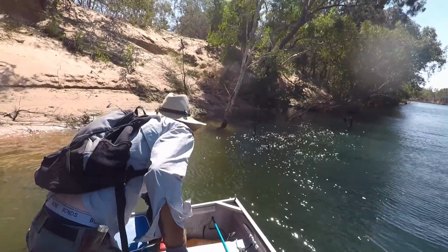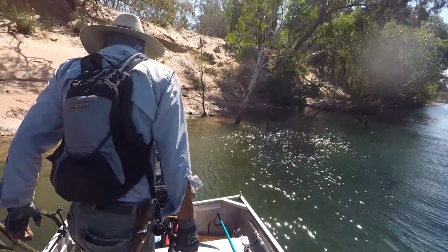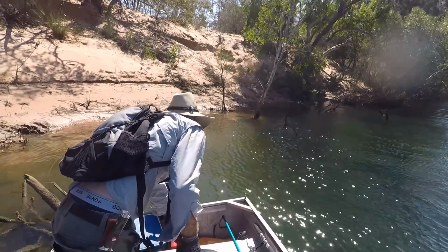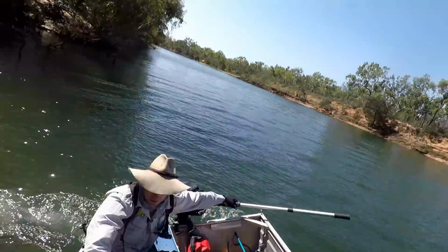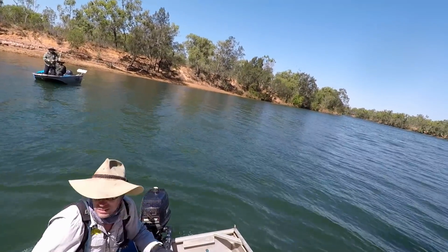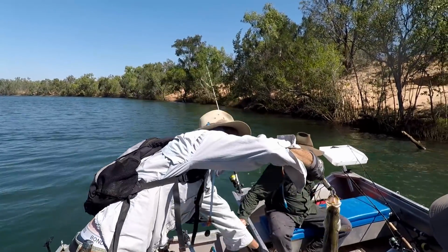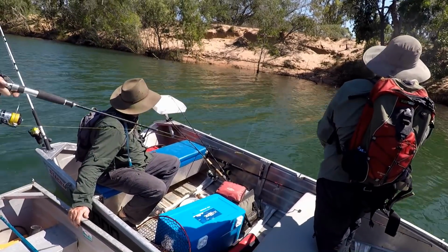Now, negotiating the boat out of the snags while holding a barra takes a certain kind of skill, one which I clearly do not have. Motor. Now, with my barra safely in Steve-O's esky and me still in my boat, Brett had managed to find another fish off the same snag.